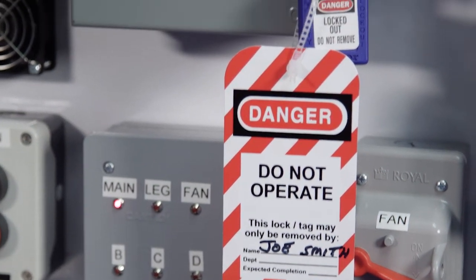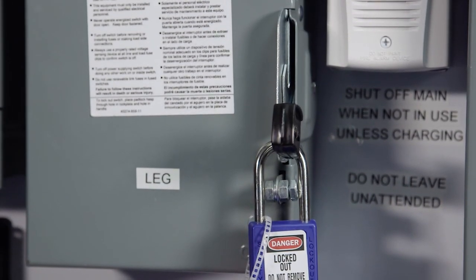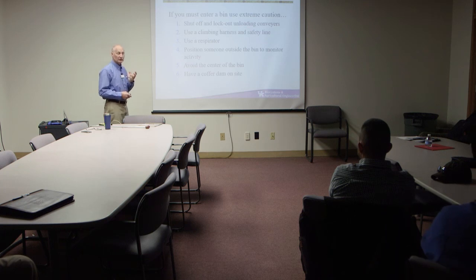But you certainly want to lock out and tag out, shut off the unloading equipment before you enter the bin. You want to work in pairs, as we showed earlier, so that you have some help if someone gets in trouble in the bin. You want to use a respirator or a dust mask to protect your lungs from the dust.